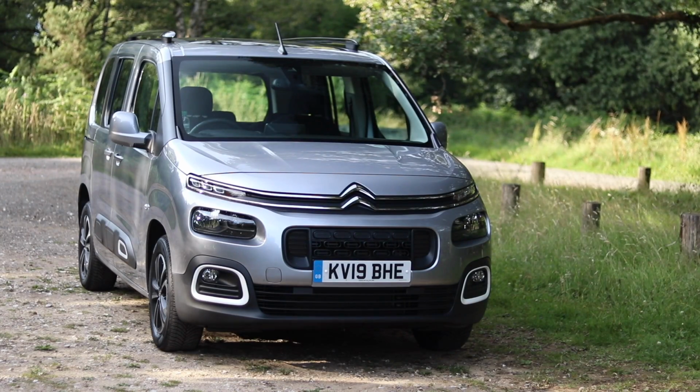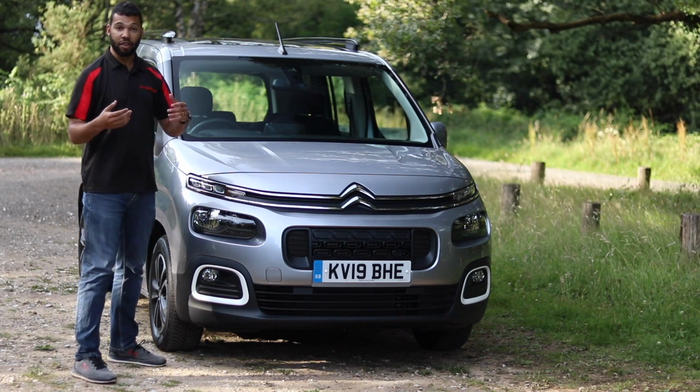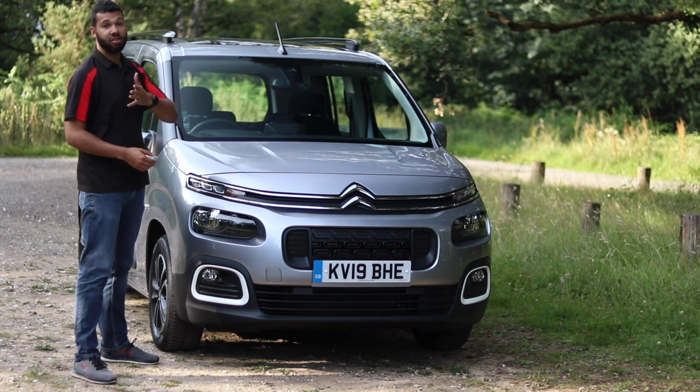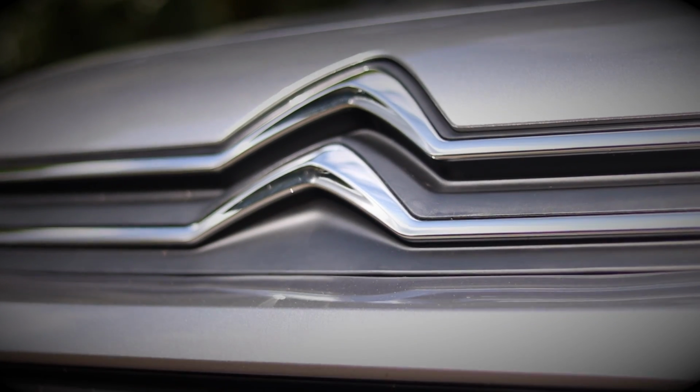So, time to sum up. Why should you buy the new Citroen Berlingo? Well, it's very spacious, it's very practical, it's versatile, it's comfortable, it's decent value, it offers a decent amount of kit, and the safety levels are also pretty good as well.